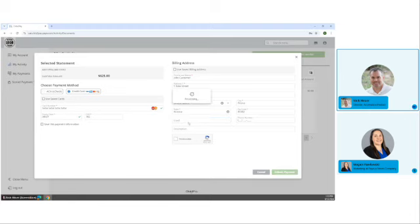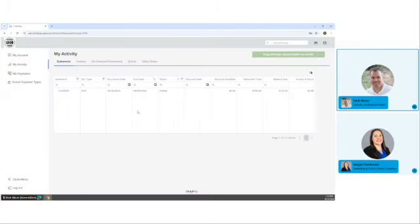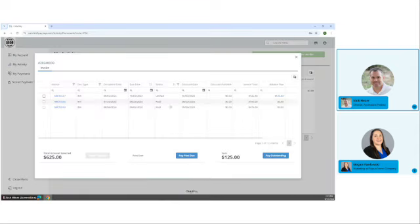If you put an email address, the customer will receive a receipt. So they'll get an email receipt as well. And then here I'll get my payment successful, transaction number, and then it'll actually send an email receipt. So now we're going to go back to Acumatica. You notice here this just updated. And if I click back in here, I see my balance due. And then I can see that both invoices have been paid and we have one that's unpaid, right?